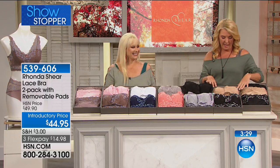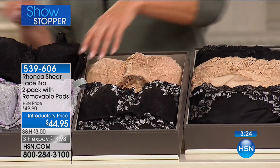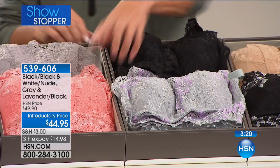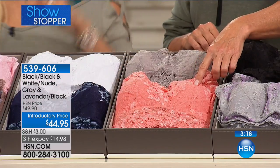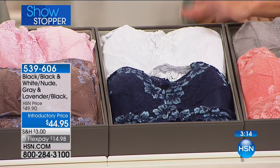All right, here we go. The first set is going to be your black and white, and that includes nude. The next one's going to be the gray lavender with the black. Suzanne's favorite. My favorite. And this is actually coral with a light pink in there, and gray with it. Then you just saw the navy blue with the light blue, and the white, that's classic white.